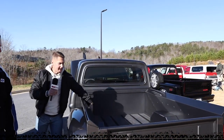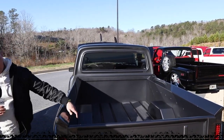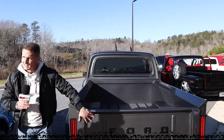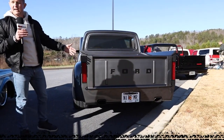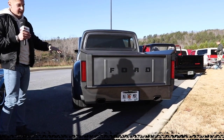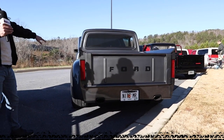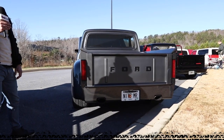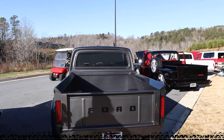Put the wheel tubs in the back. We've got gray stained wood and a custom built fuel tank underneath the back. This is the original tailgate. Everything about the back has been fabricated. Dual Borla Attack exhaust coming out the back. Kind of wanted to have a Mustang feel to the back of it, but everything's Ford all the way down to the color code, Carbonized Gray from the 2022 Bronco. Nice. What a rig you got over here.